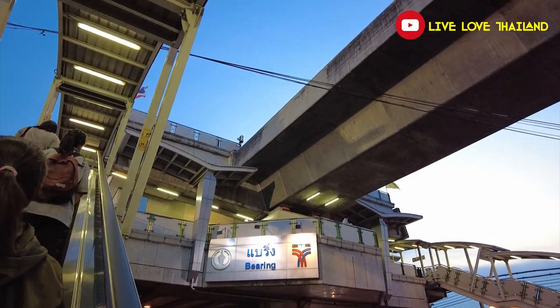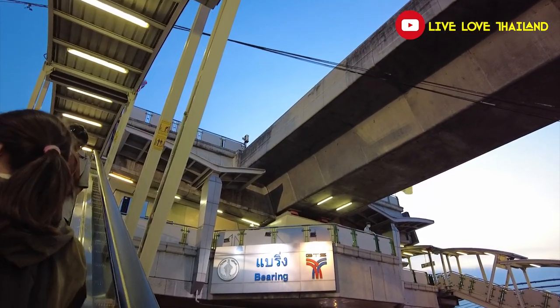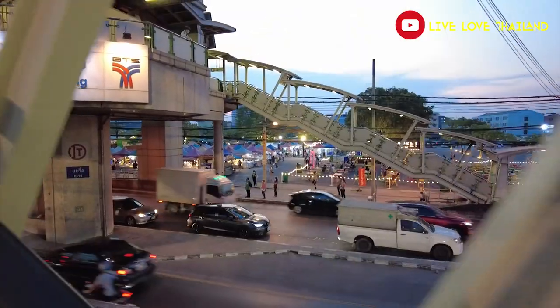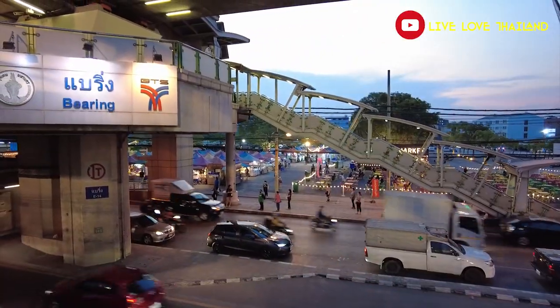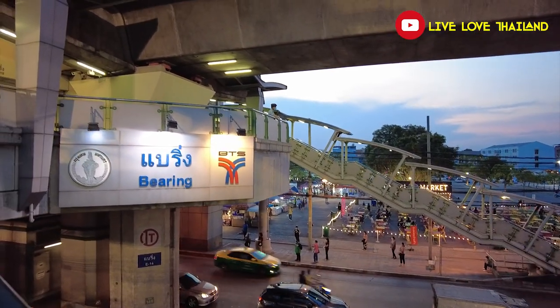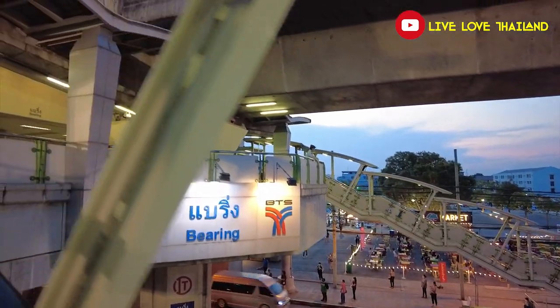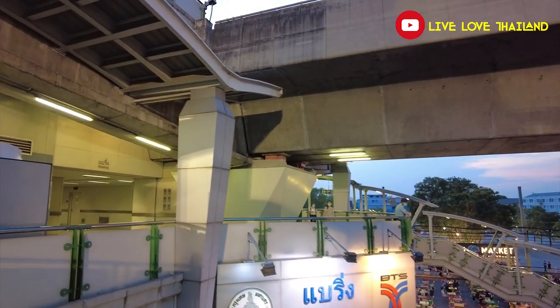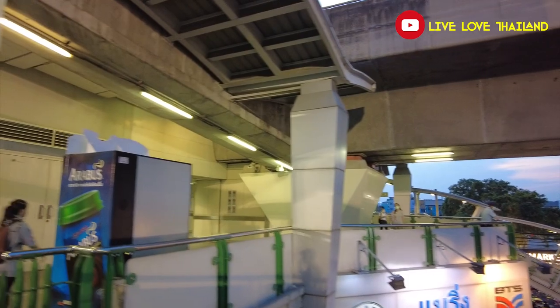This is BTS Bearing. We are going up now to the opposite side. As you can see, there are some food courts there. Let's check them. If you ask me, I like the area. I should consider staying here next time once my contract is over.